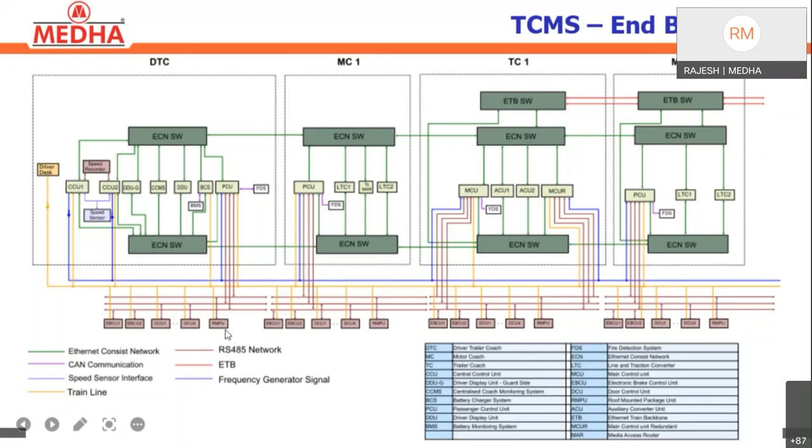And then the control system of the RMPU, the roof mounted AC package unit. The controller is something we have developed from Medha's side, so the controlling part of the RMPU is also Medha's. This computer is also placed in this DTC coach, as part of the TCMS. So this is the DTC, and from this ECN switch it is transmitted to all the coaches. These ECN switches again work in redundant operation.